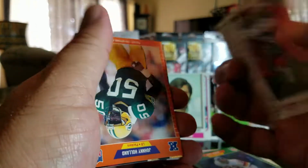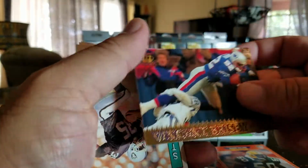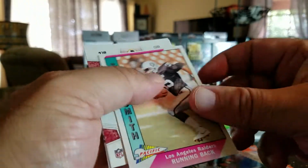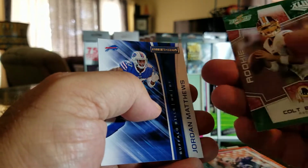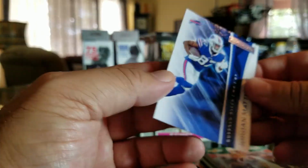Jamie Morris, Calvin Martin. And I noticed that on some of the football lately that people were opening up, they had some of these older cards, so that's why I was excited to get that one from him. Here we go. Let's see what this is. This is a rookie of Colt Brennan, and this is a 2008. He's just going to stay with the rest of the dudes.